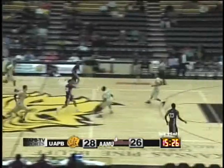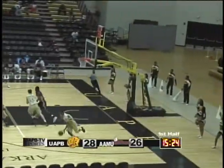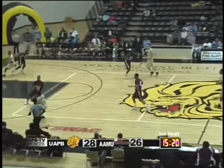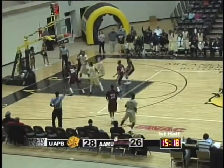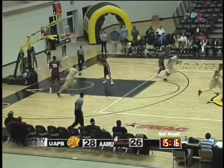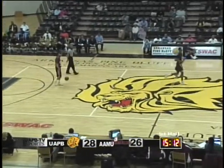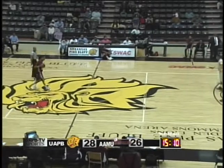Here comes A&M in transition, good hands. Hammond got a hand on it, deflected it. Taken away here by Robinson, UAPB pushes it ahead. Hammond spots up for three and spins out on him, had a good look at it. He's had the hot hand with 6 second half points in the first 5 minutes.